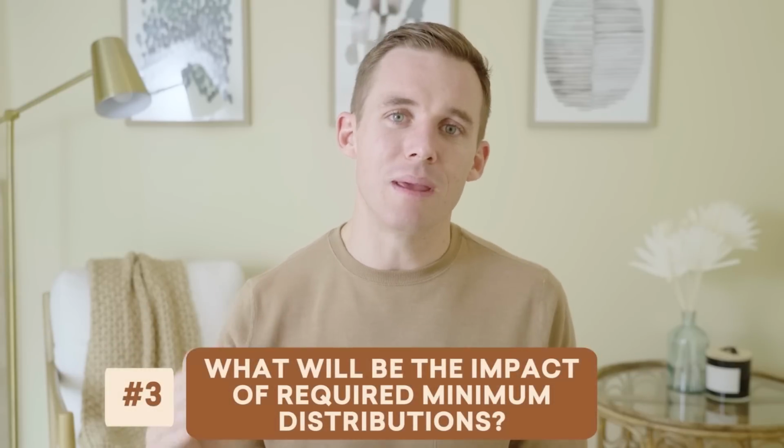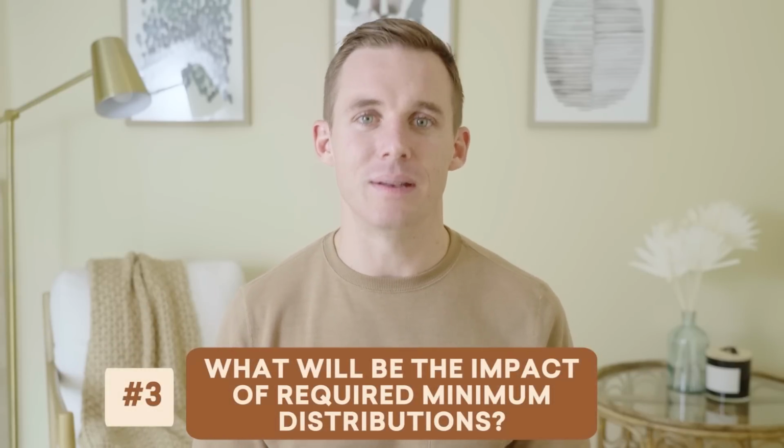The third nuance people need to take into account is what will be the impact of required minimum distributions. So often people retire and then they look at the first year of retirement and they say, oh, my tax bracket's not that bad. I can stay in the 12% bracket or below based upon how I'm pulling income out of my portfolio. And for many people, that could continue all the way throughout retirement.